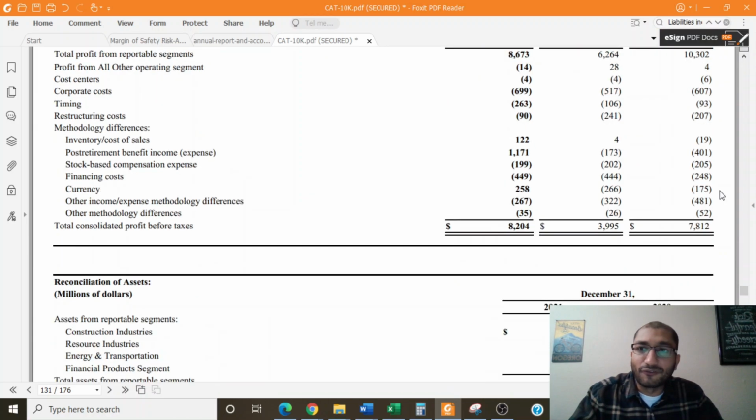Now, if we focus on the total consolidated profit before taxes number, Caterpillar shows us a different picture, where the 2021 number is a lot higher than that seen in the year 2020 and 2019. This is because the company has reported a post-retirement benefit income for the year 2021 rather than an expense, which is what we see in the previous 2 years.